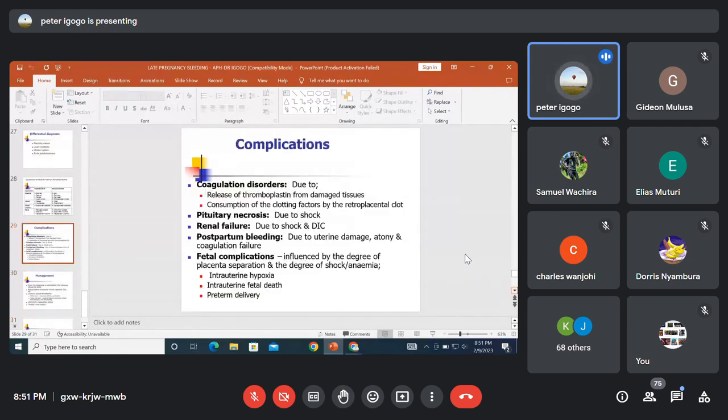What are the complications of abruptio placenta? Coagulation disorders. This is due to release of thromboplastin from damaged tissues, and consumptive coagulopathy, consumption of clotting factors by the retroplacental clot. Due to the heavy bleeding, which sometimes is concealed, you can have pituitary necrosis, also because of shock. Renal failure due to shock and DIC. Postpartum bleeding is very common. This is usually due to uterine damage, uterine atony, or coagulopathies.